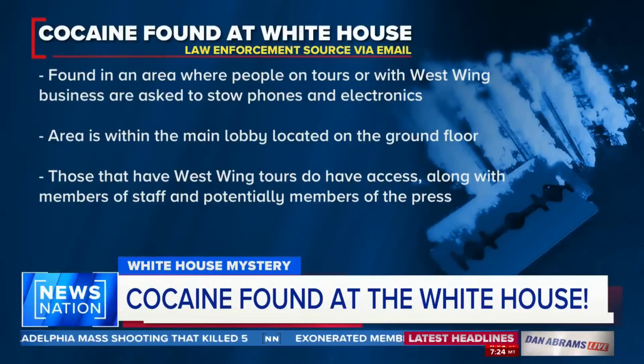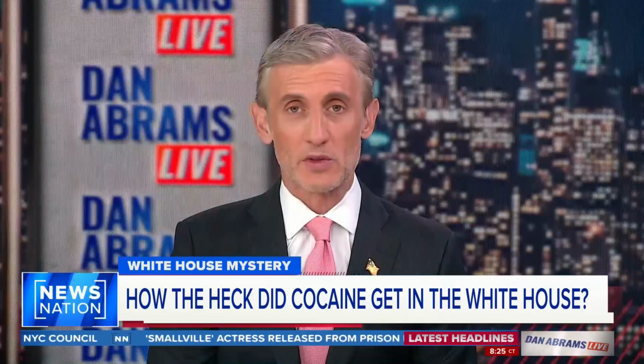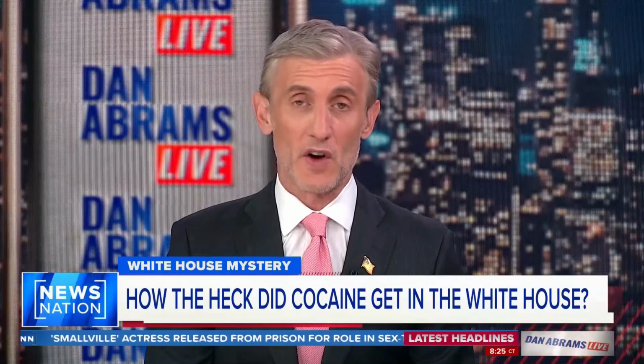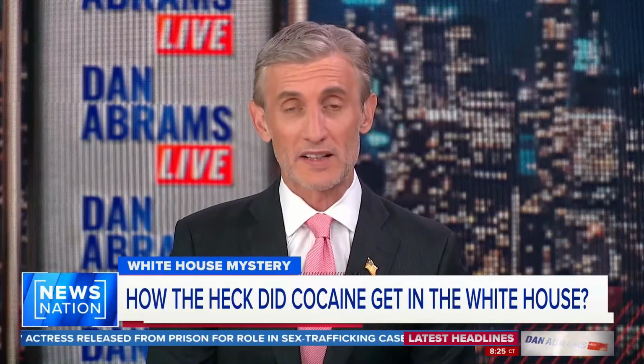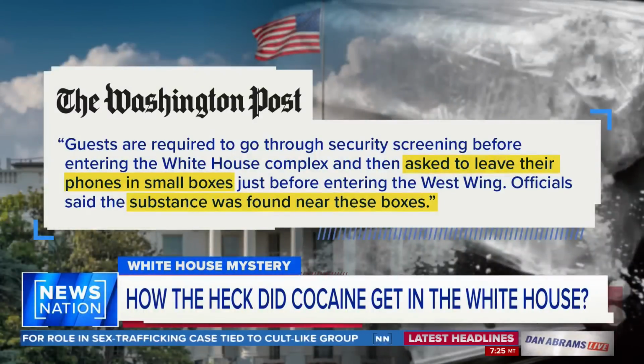Law enforcement sources told NewsNation the highly trafficked area the substance was located in is within the main lobby of the White House on the ground floor. West Wing tours, which are very exclusive, do have access to this area, along with members of staff and potentially members of the media. The area where the cocaine was discovered is where guests are asked to leave their phones, where people with business in the West Wing are asked to check electronics. According to the Washington Post, guests are asked to leave their phones in small boxes, and officials said the substance was found near those boxes.